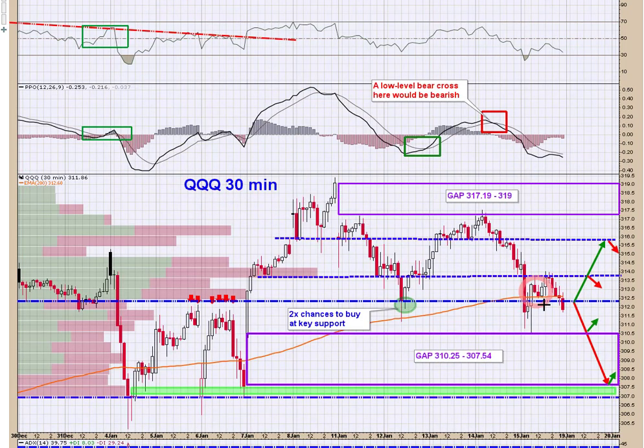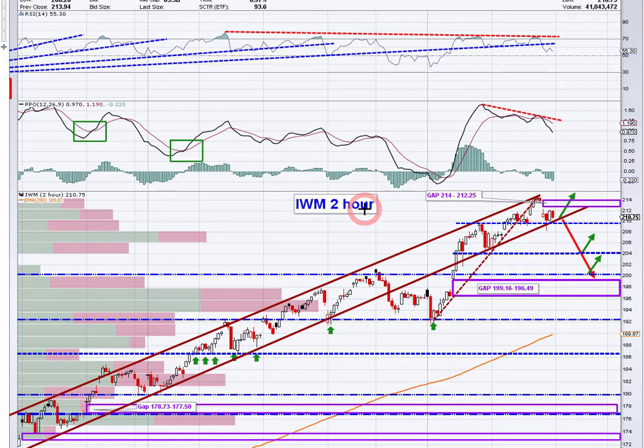30-minute chart, just more detail on the same. Set to open up here, 314, with an opportunity to drive higher. But if it rolls over, then we've got a level here around 312, and then a large gap down at 310.25.